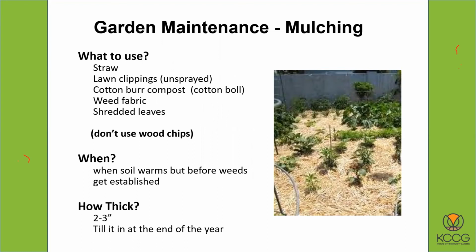If you're going to buy something from a bag for mulch, I would recommend a product called cotton burr compost. That's what we use in our children's garden. It's kind of like ground up peat moss or something like that. Sometimes it's called cotton boll. That's the little husk outside the cotton ball that grows, and they grind that up and turn that into compost. It's also a really good soil conditioner if you're trying to improve your soil.